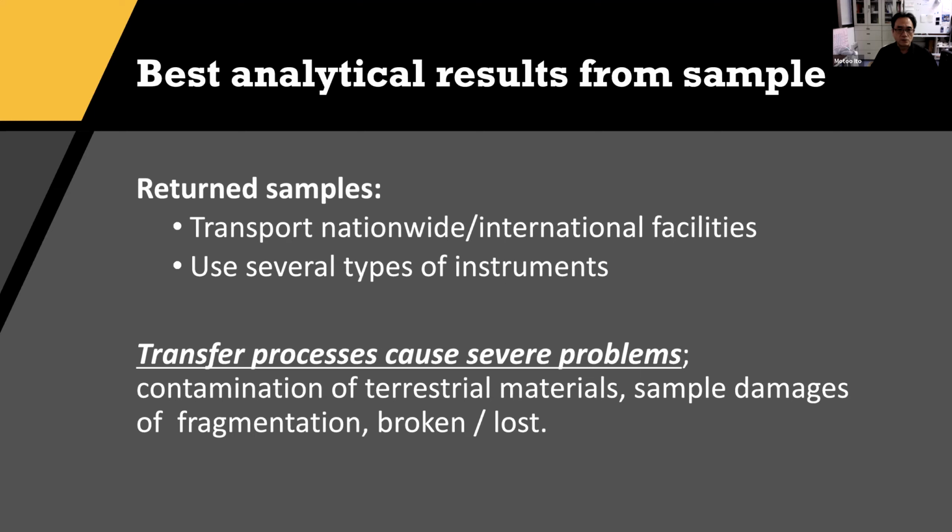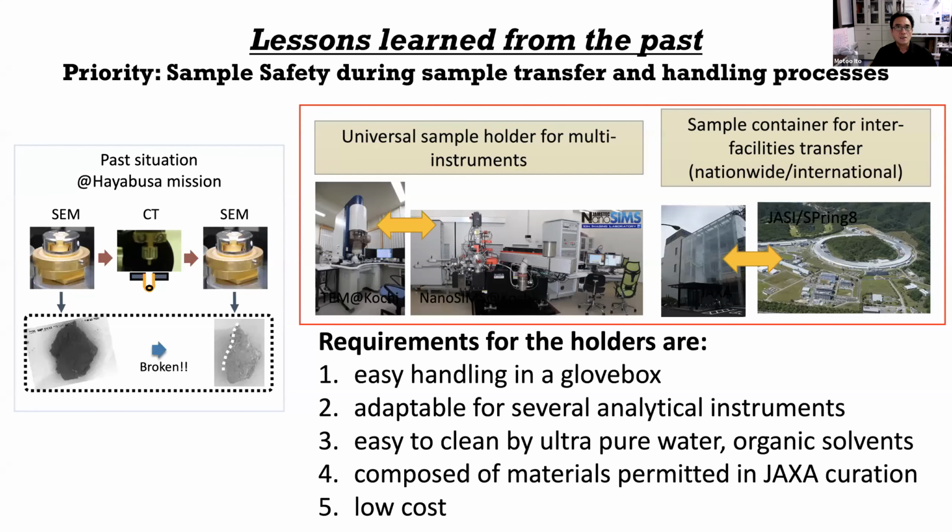Because the transportation process causes severe problems in terms of contamination by terrestrial materials, sample damage, fragmentation, breakage, and sometimes samples are lost. The lessons learned from the past: our priority was sample safety during sample transportation and handling processes. Here is the situation we had in a previous mission. The first time we did an SEM investigation, this was the sample, but after the CT scan the sample was broken, which is not good. We lost a very precious sample during the analysis.